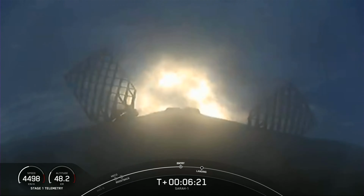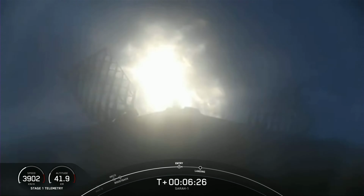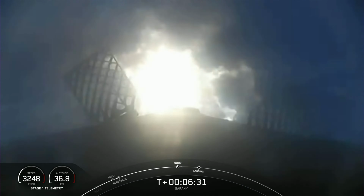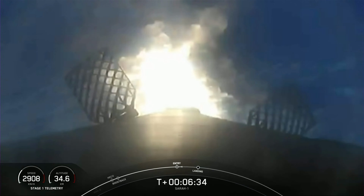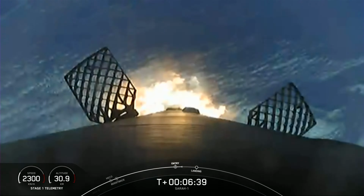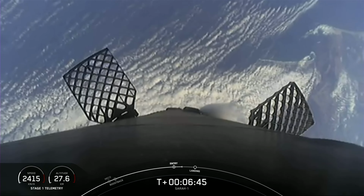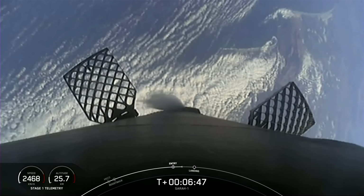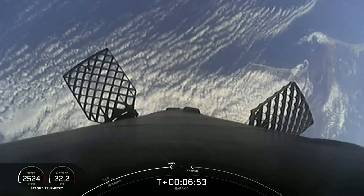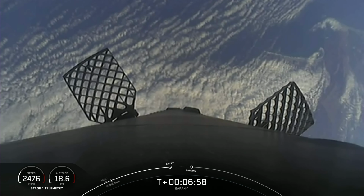Stage 1, entry burn has started. And there's the entry burn. So 3 of the 9 engines on the first stage have relit. As you can see, we are indeed slowing down the first stage. So the entry burn has completed. Stage 1, entry burn shutdown. And in about a minute, we'll have the landing burn. And we'll see if we can land this booster for the third time.